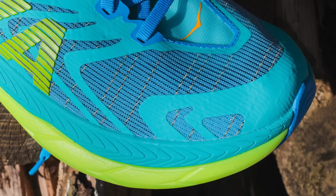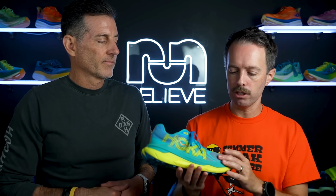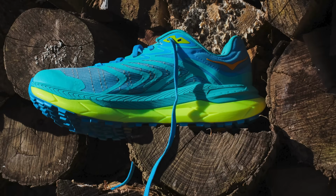The main thing was in the upper. Last year's version was a little bit baggy, just not structured very well. This has a gusseted tongue, has some improvements of the fit of the upper, maybe a little bit long in the toe box, but I think it's improved over last year's version. Very lightweight for a trail shoe, coming in at under 9 ounces, which for a trail shoe is super light.